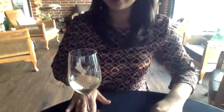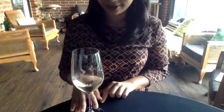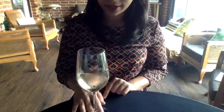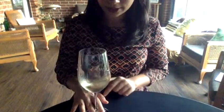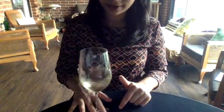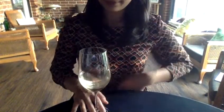And this is another way to do it. Place it firmly on the table, two hands on either side of the stem, and just go round. So try and keep the stem in the same spot, and you're just going down. Yeah, there. It's a quick, easy trick.